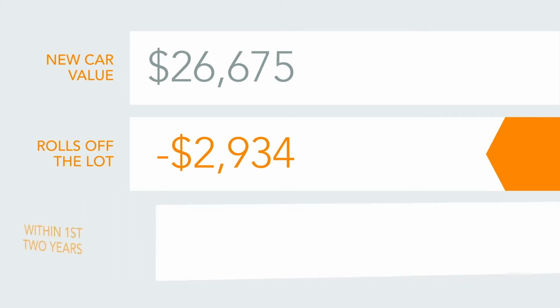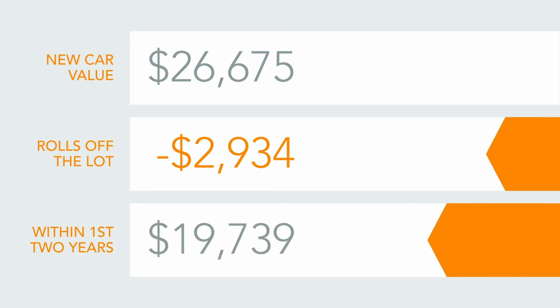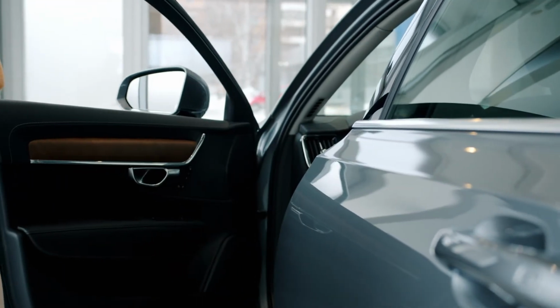Within the first 2 years, provided you've kept the car in near perfect shape, the car will be worth just 74% of its initial purchase price. So that same vehicle would now be worth only $19,739, meaning you've lost $6,936 in value. Before buying new, be sure you're ready to make that hefty commitment.